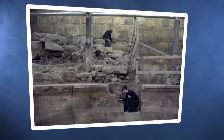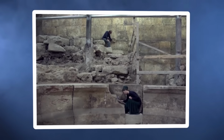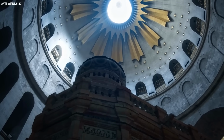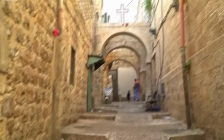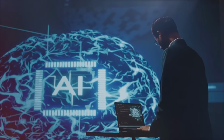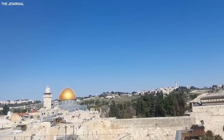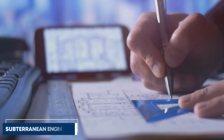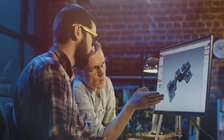Artifacts found inside these tunnels, including pottery fragments and remains from different eras, suggest they were repeatedly used during key historical events, such as the Babylonian conquest of 586 BCE and the Roman siege of 70 CE. AI acoustic studies also hint at sophisticated communication systems within these networks, with chambers designed to carry sound across distances, possibly serving as listening posts or command centers. Altogether, these findings reveal that ancient Jerusalem's planners were not only builders of monumental surface architecture, but also masters of subterranean engineering, creating one of the most advanced integrated defense and communication systems of the ancient world.